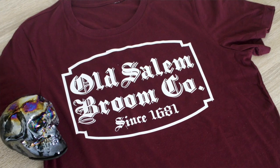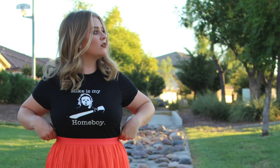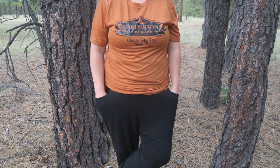So there are two designs that came back, which is the Old Salem Broom Company, which you guys have seen. That was a part of it last year. It looks amazing in either color of vinyl. And then also the Mike is my homeboy, which is an absolute favorite, my favorite one. And you have seen that on the Cocco Fleur Instagram, which if you're not following the Cocco Fleur Instagram, you should be. Also the Sanderson Bed and Breakfast came back because that is a classic. It probably will never go away.